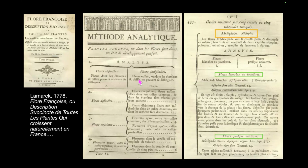And this is huge. The whole book was 3 volumes, hundreds of pages, and he has reduced all of the plants in the flora of France at that time. And so here's Asclepias. And there were only 2 Asclepias in his flora. One had white flowers, and the other had dark flowers. Curiously or conveniently, this one's called Asclepias alba, and this one's called Asclepias nigra. So that's considered the first real botanical key ever published.